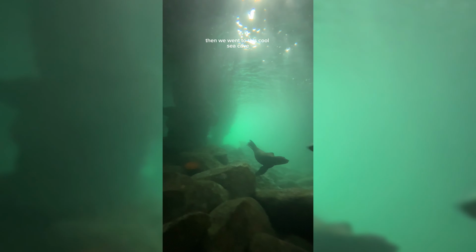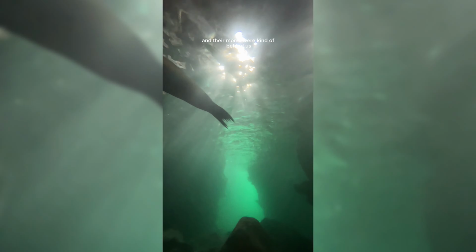Then we went to this cool sea cave where the sea lion pups were swimming around and their moms were kind of behind us. They would disappear into the dark caves in the walls. And we found some trash in there too, so of course, we take that out.